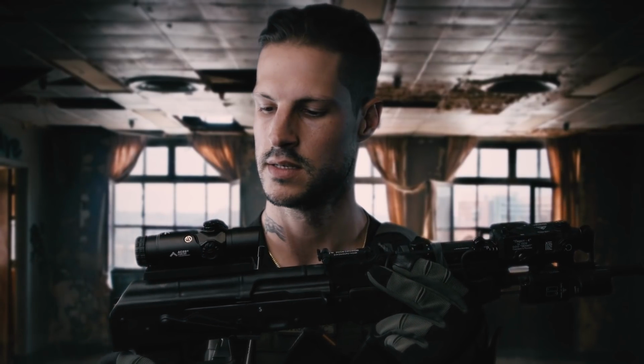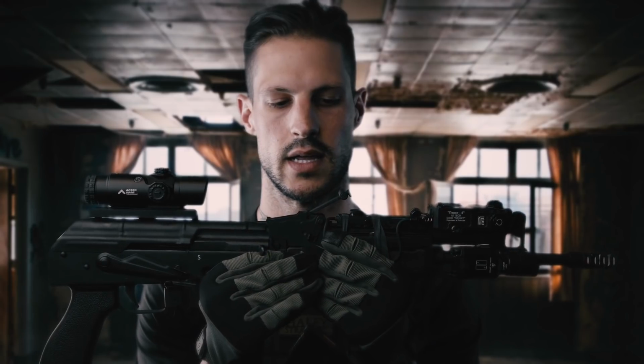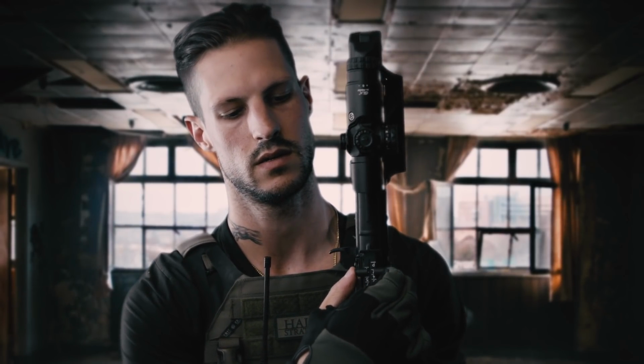Moving back to the optic, this is a Primary Arms Prism 3X. I found a 3X to be a perfect magnification. It does the job and it does it well. Pretty cool. And then we have our flip up sight here. Legendary Tactical ASMR. Like this. So that's rad.